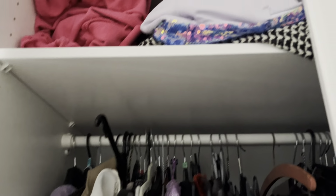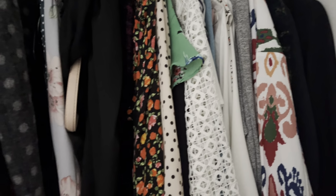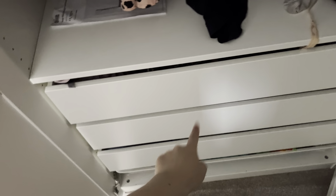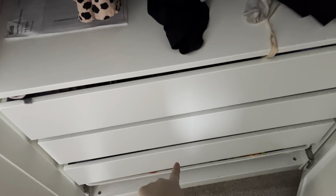I've got a load of random stuff like fancy dress and bulky items up here. And then this is pretty much all workwear and blouses, so this is what I go into most of the week. Up here is socks and pants. That is jumpers and shorts. Then I've got trousers in that bottom one, and the one right at the bottom is t-shirts.